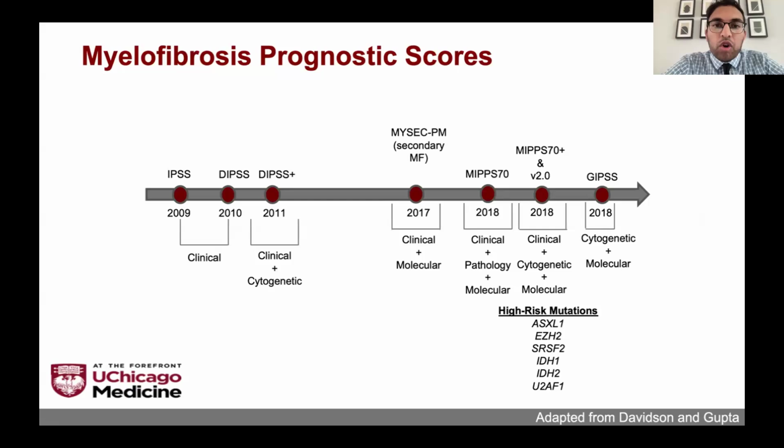And when thinking about how we risk stratify patients with myelofibrosis, our tools have become increasingly refined over the last 15 years or so. So the first tools that were designed were called the IPSS and the dynamic IPSS that largely relied on clinical markers, meaning what's your blood count, are there blasts or immature cells in the blood, what sorts of other blood count issues are you seeing? And then we found that if you layer additional information on top of clinical features, whether it be cytogenetic information, so information about the chromosomes of the myelofibrosis cells, or molecular information, meaning are there what we call high-risk mutations present within the myelofibrosis cells, we found that we could increasingly refine our prognostic tools.